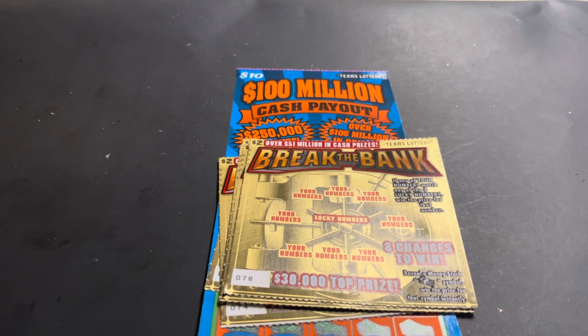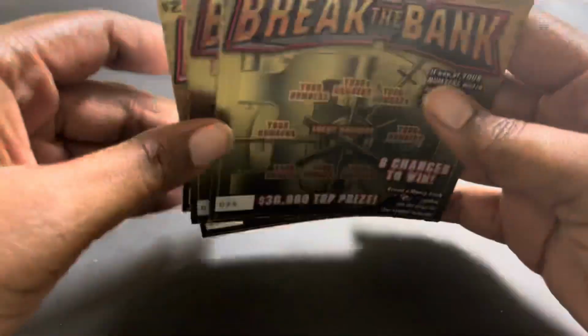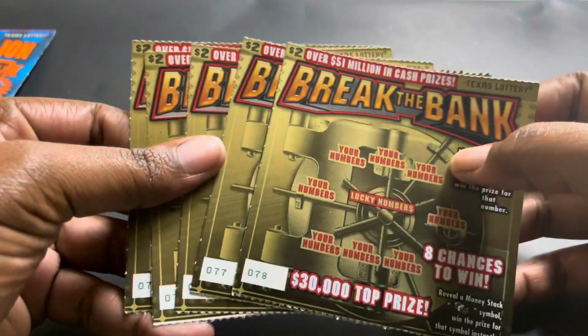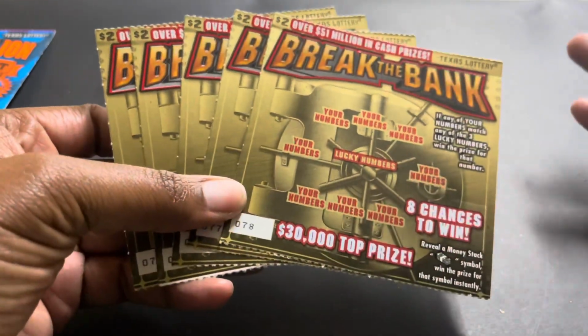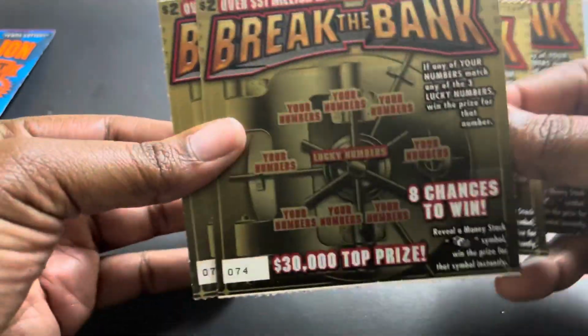Today I have a $20 session for you. I have five $2 Break the Bank tickets and one $10 100 Million Cash Payout ticket. These tickets were purchased at the Walmart out of the machine. I looked in the trash can. I saw several of these Break the Banks in the trash, so I was like, you know what, I'm going to give it a shot. Maybe I found a winner.